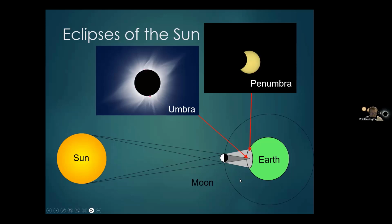It's called the umbra. Well, if you're standing under the umbra where an eclipse occurs, you're going to see what the picture is at the upper left-hand corner. You're going to see the silhouette of the moon, which is the dark circle, completely blocking the sun's visible surface, the sun's photosphere.